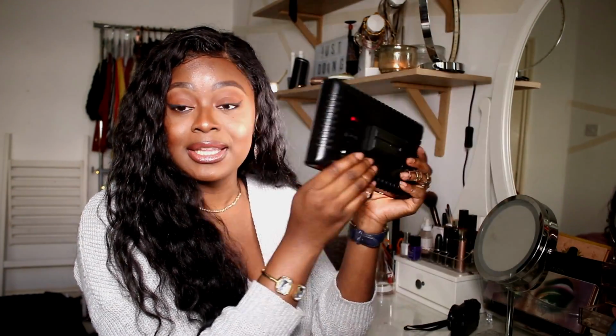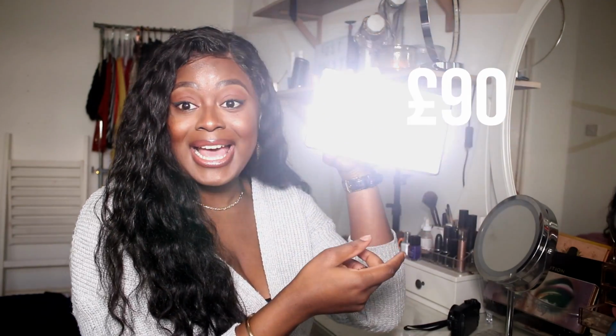Ooh, so this one is charged, so I've just plugged the battery in. It's not connected to the mains, and voila, there you go. I can literally just put this down in front of me, have my camera and extra lighting, and be talking. So those are my lights, they're my favorite.